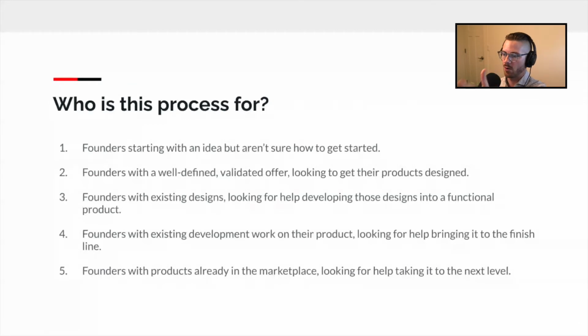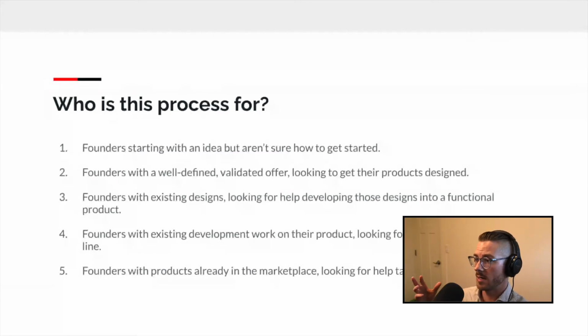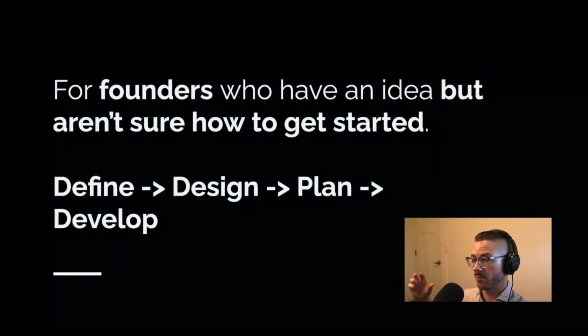We help folks who are in a number of early stage positions: just starting out, not sure how to get started; done that legwork on the initial offer, just ready to start design and development; people with existing designs, internal, external firm, whoever did them, ready to get development done; people who have existing development work. So maybe you're at that 50%, 60% mark. They're not happy with the progress. They need help getting to the finish line. And then founders who already have products in the marketplace who want to build that V2, want to add that next set of features, that sort of thing. We're going to look now at examples of our clients that we've worked with from across these kind of 5 groups.